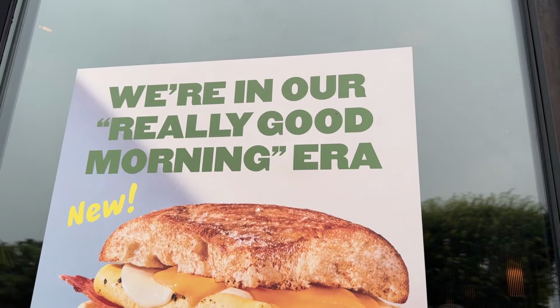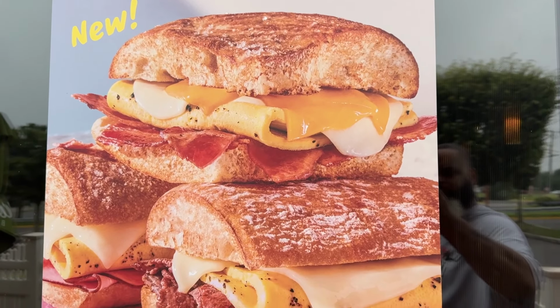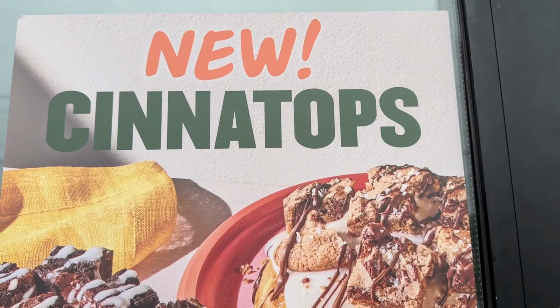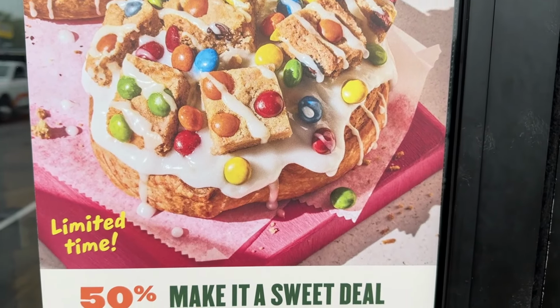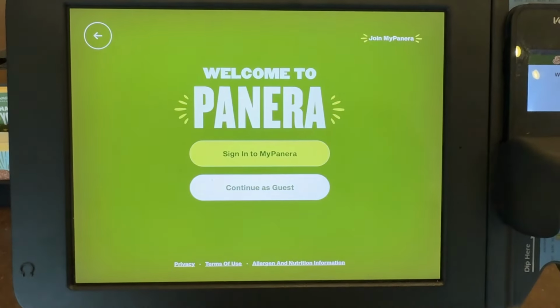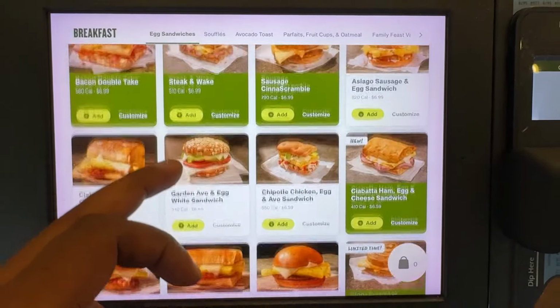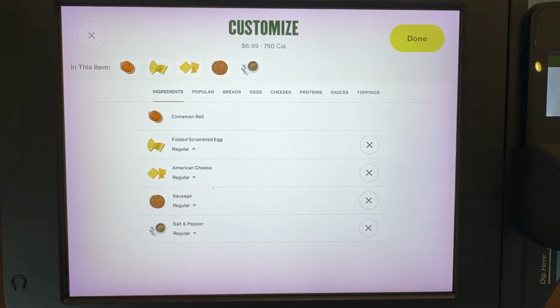All right, fam, so Panera Bread is really trying to take the game to the next level. I slid over here, and all I'm seeing are a whole bunch of limited time only new items for breakfast, for lunch. I was ready to put my order in. They changed a lot since I last been here. Now they have the touch screen where you can put your own order in, just like McDonald's. So I definitely wanted to make sure that I created this Cinnabon breakfast that they have going on.